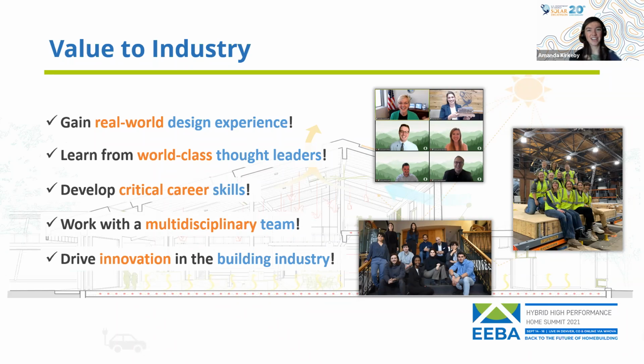Learning how to work through barriers, especially over this past year. We saw students competing fully virtual, not being able to talk to each other in person or meet in studios, and we really saw that resilience shine through our students.